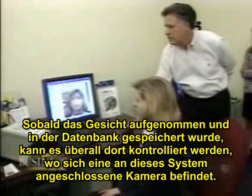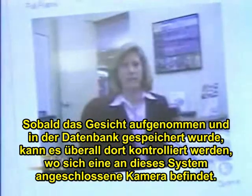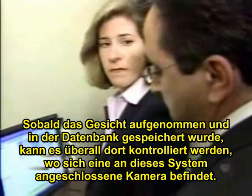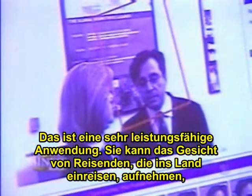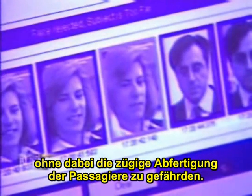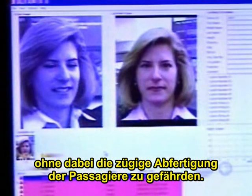Once a face is captured and put into a database, it can be used to screen people wherever a camera is tied into that system. Having the ability to screen faces as they're entering into the country without impeding the flow of traffic. Doing it in a way that doesn't impede the flow of traffic is a very powerful application.